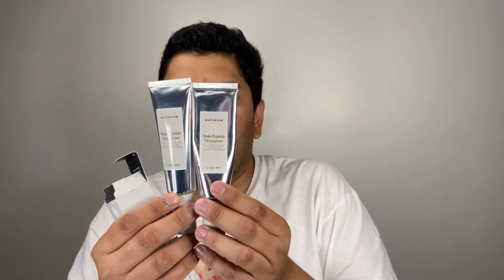So this is the multi-peptide nourishing moisturizer. I have another one, just because I didn't know if I was going to like it or not. Is this the latest and greatest that she launched? This is the latest. Okay. And then this is the next one. Look how fast we're going. Yes, it hasn't even been a month and a half. This actually released this month, and it just feels so buttery.